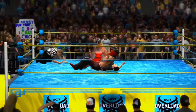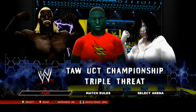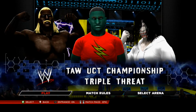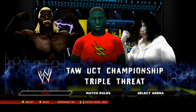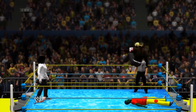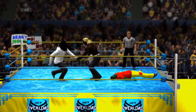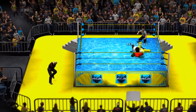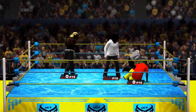Just poor Sheldon Cooper. But that, of course, led us to our main event, a triple threat 2 out of 3 falls match. Skeeter Valentine defending the TAW UCT Championship against Hollywood Black Hogan and Jeff the Killer. Now, this was a very interesting match because each person had to win the match twice in order to win the match overall. And it started out with Black Hogan and Jeff the Killer double-teaming Skeeter and exchanging falls on him. They hit their finishing move, threw the other guy out of the ring, and stole the pin, pretty much. So yeah, that was interesting.